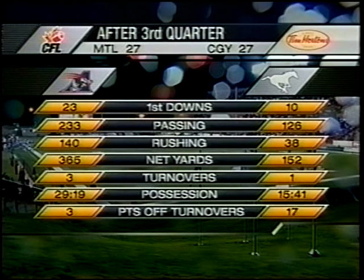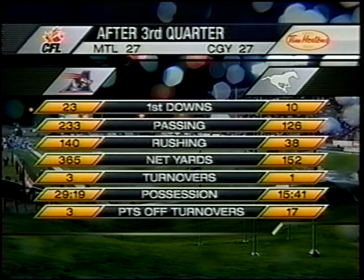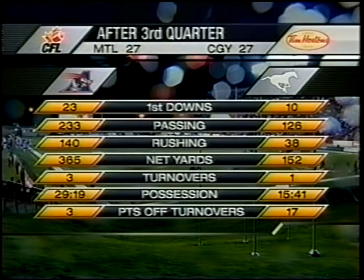You look at the stats, you'd think the Montreal Alouettes had a big lead because they really have won on offense, but the special teams and some turnovers have really favored the Calgary Stampeders, and the reason they've been able to climb back in this game and tie it up. Yeah, that's 17 points off the 3 Alouette turnovers. Certainly a big part of the game, and as you mentioned, special teams.